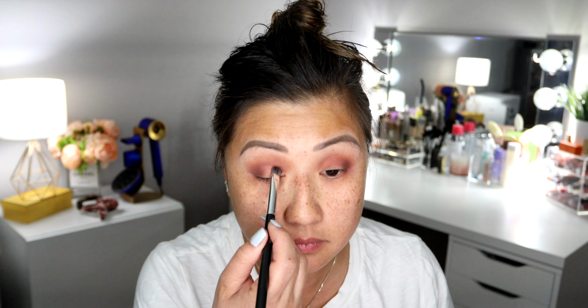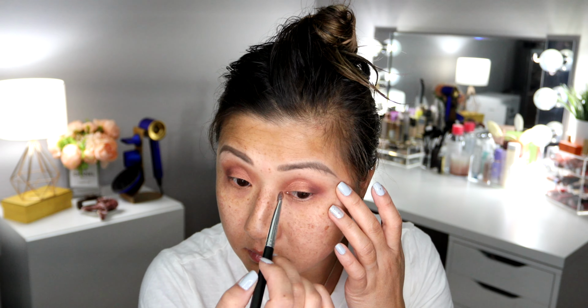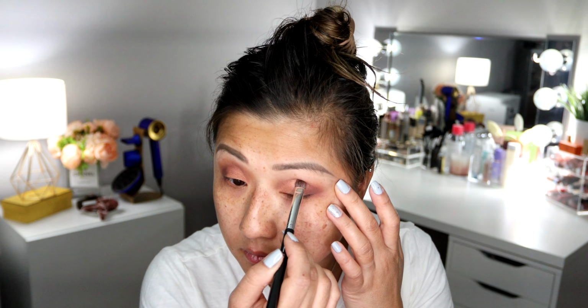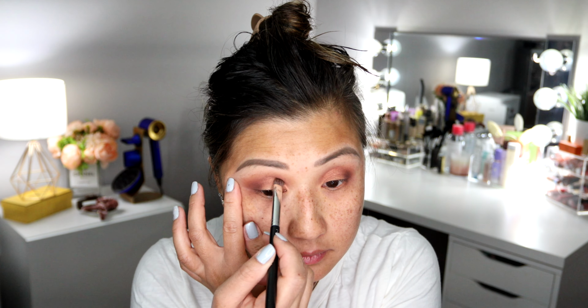Now we're gonna move on to the lid space. I'm choosing a color that is more of a rose gold type of tone just to brighten the eyes. I'm just gonna lightly tap and lightly create a crease with the brush there, as you can see, just on the inner parts of my lid space.